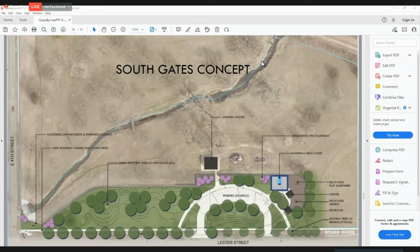So this is the south end, and for those familiar with this area along Lester Street, the city needed to come in with some flood improvements in order to protect the homes. There were some real potential flooding issues in that area that they had to take care of. And in that process, some of the views were cut off even further than they were before of the nice part of this park. It's hard to see it from the street.